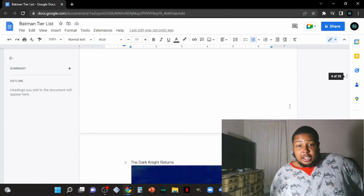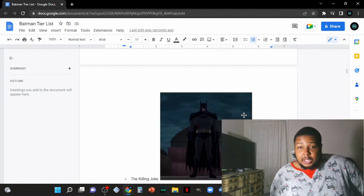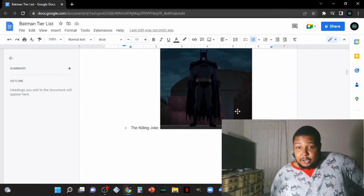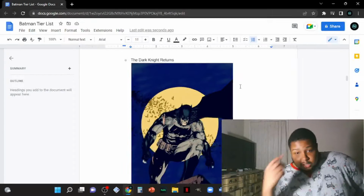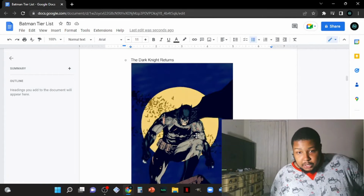But I was a bit disappointed with how this animated movie turned out. I gotta read the comic because again, another really good comic from what I heard, but the movie was kind of disappointing. Next up is The Dark Knight Returns, and definitely a switch up.